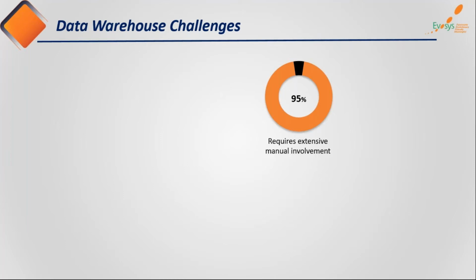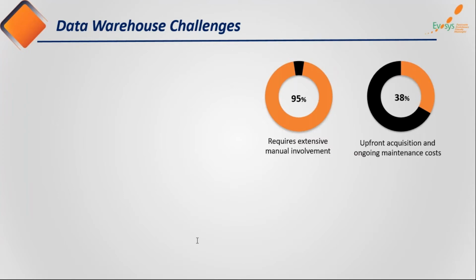Is there any relational data set? Is there any normalization form I have? Can I go deep down inside it? That means the manual effort is actually required. Next part: upfront acquisition and ongoing maintenance cost.